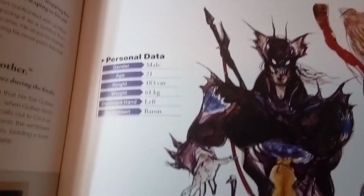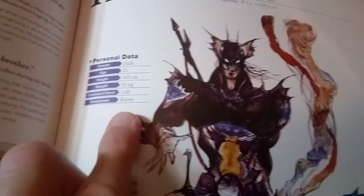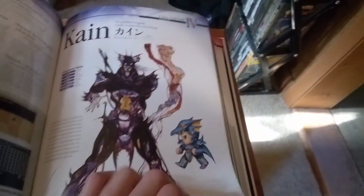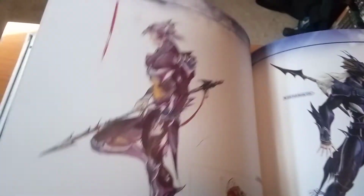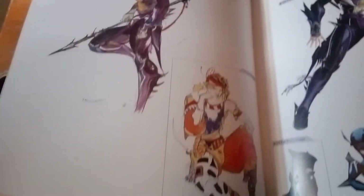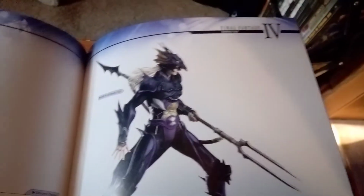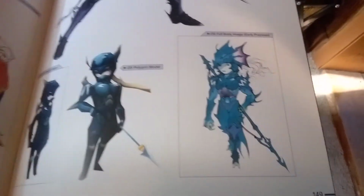He's 21. Okay, so he's a year older than Cecil. That's good to know. Hometown, Baron. Very nice. And I like on these pages, it tells you which one you're on. See, we're on 4. A rough sketch of Kane. That's very interesting. Very, very nice. Very cool.